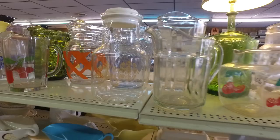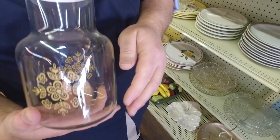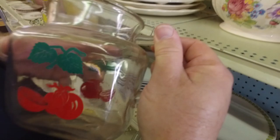And then let's see what we got. Here is yet another, hard to see, another golden butterfly. Corningware? Yeah. Mm-hmm. Corelle. Or Corella. I get it mixed up. Some of these are just clear. Here's one more tomato. Little tomato. A whole different painting design, yeah. And there's a pretty green one.